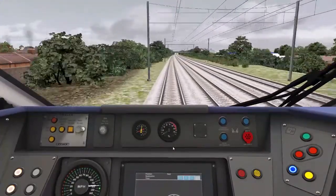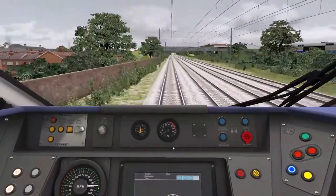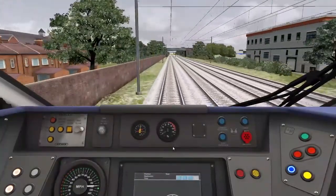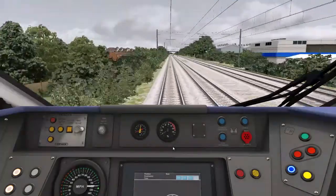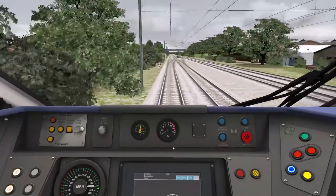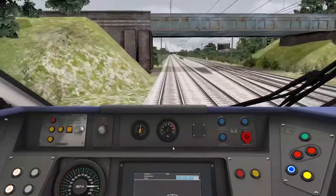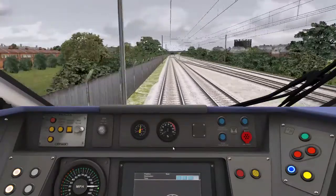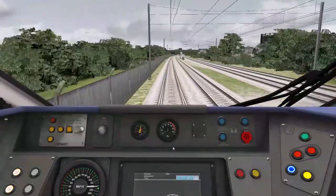I wonder if Dovetail will ever add in the Class 800 and 387s to Trespassing World. Probably not. I think with Dovetail they just make something and then leave it, they don't even bother to update it. Like with the Liverpool-Manchester line, there's Warrington West opening soon after Warrington Central, and Liverpool Lime Street is also being updated. Like the layout has changed completely.